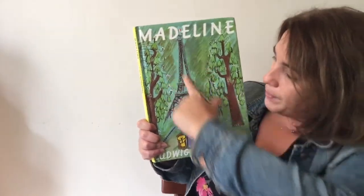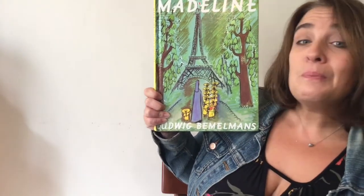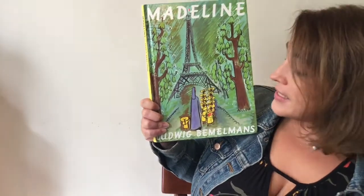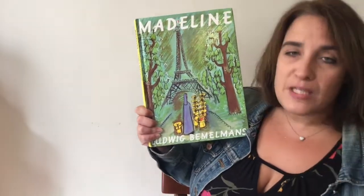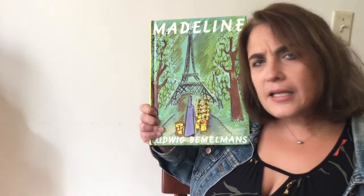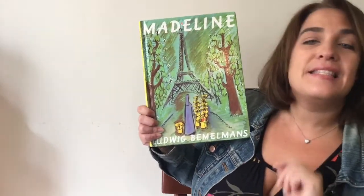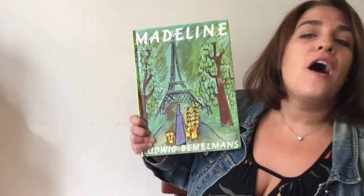You could tell by the building that is on the cover. Anyone know what that building's called? It is called the Eiffel Tower. Yeah, this is the Eiffel Tower right here, and it is one of the most beautiful, most famous buildings in the world. Does anyone out there know where the Eiffel Tower is located? What city? Oh, you're correct. It is located in the city of Paris, which is a beautiful city in the country of France.